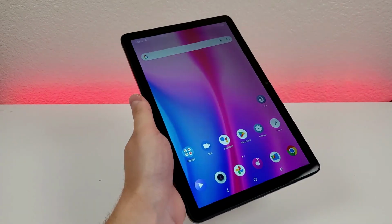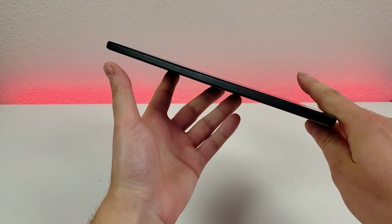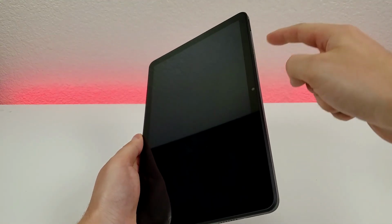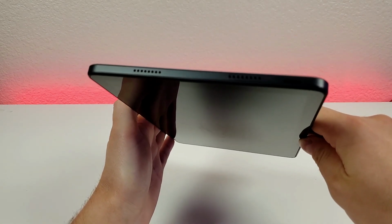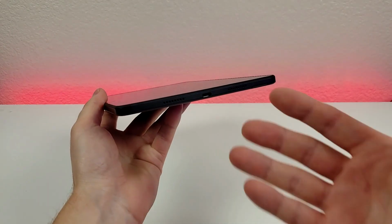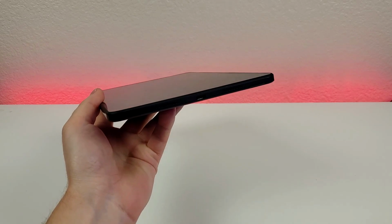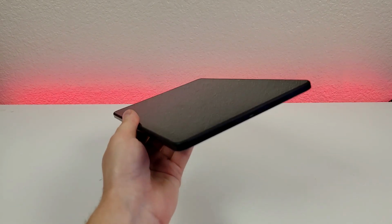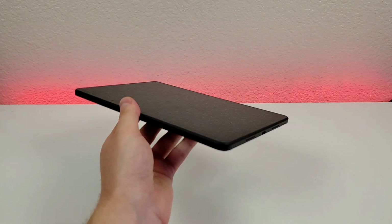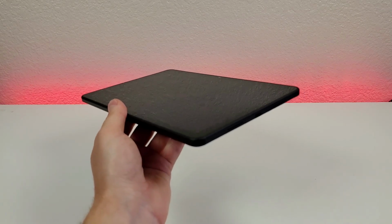But taking a closer look at the hardware itself, this tablet is made completely of plastic besides the display, which is glass. On the left side of the tablet, there's nothing. On the right side, there's a microphone, volume up and volume down, and that's pretty much it. Then up top here, we have a speaker and microphone, and then also the power button. And then we also have a speaker on the bottom of the tablet, a USB-C port for charging and data transfer, and the slot for the micro SD card and SIM card. Now, one thing that you cannot find with this tablet is any sort of 3.5mm headphone jack.